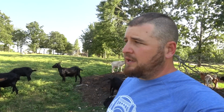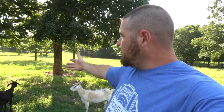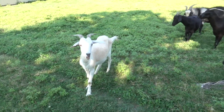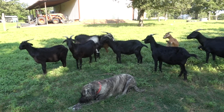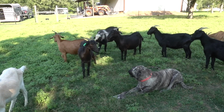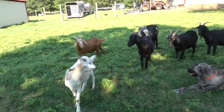Now, these girls are nice, fat, and healthy. We've been blessed with rain this year over and over. We're still feeding them every day, but as you can see, with all this lush grass, all the trees and the browse they have, they are looking good. So they should have good egg counts. And we know that he's a proven breeder, so we should have babies. I'm going to say there's going to be a few girls in here that are ready to breed within the next week or two. So, I'm gonna throw up a screenshot right here.